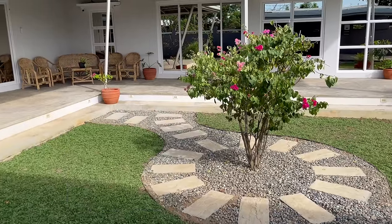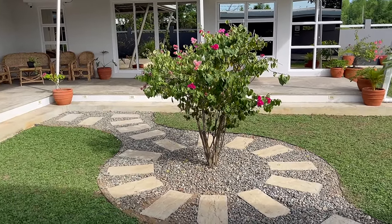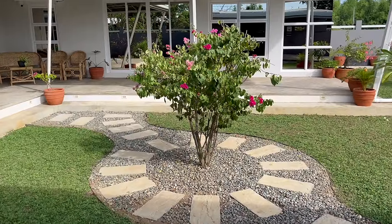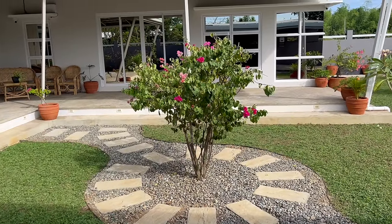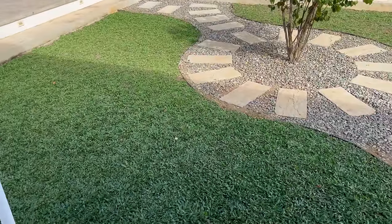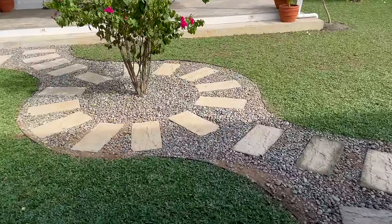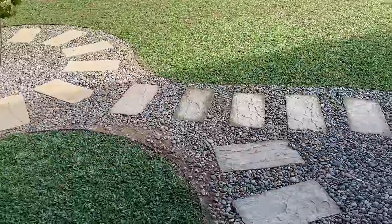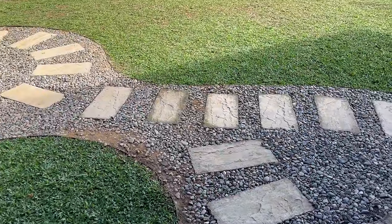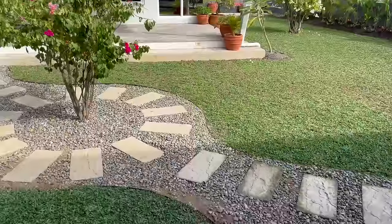Okay, so this is the front of the house, and you can see another bougainvillea there. We left that one in its pot so that when the pool goes in, we can just lift the whole thing out and transplant it. Again, frog grass to cool the place down and to stop it being so dusty. We left these stones in, but really looking forward to them going as well.